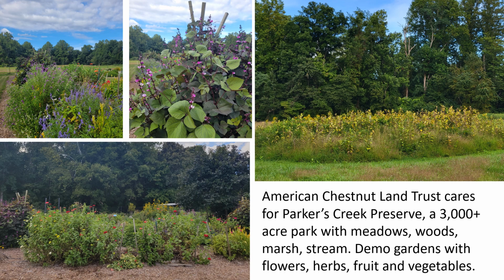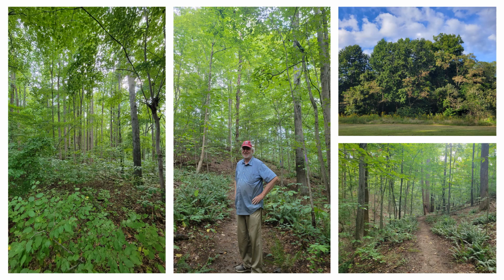Okay, so at the American Chestnut Land Trust, in addition to just the beautiful natural areas, there's also a lovely demonstration garden with flowers, herbs, fruit, and vegetables. That is in a different part of the park than where we will be launching for our canoe trip. There are also many miles of hiking trails through the woods, and even if you're not coming on our canoe trip, this is a fun part of the state to explore, so you might like to come some other time. And that's one reason I'm putting together this little slideshow, so if you do come back and want to explore more beyond Parkers Creek, you'll know some of the things there.